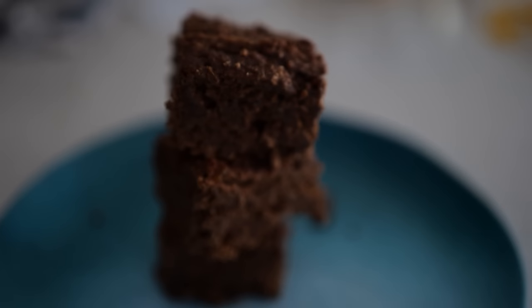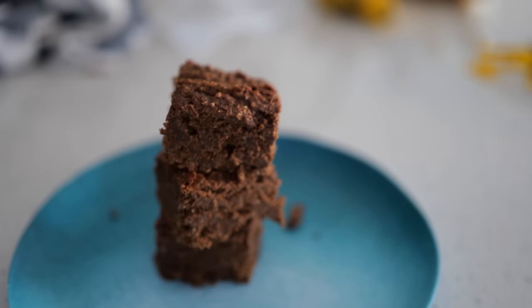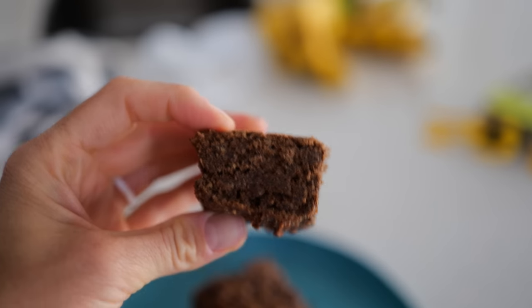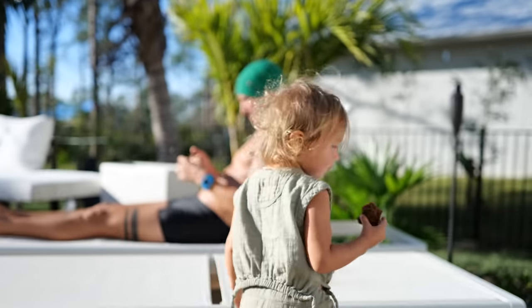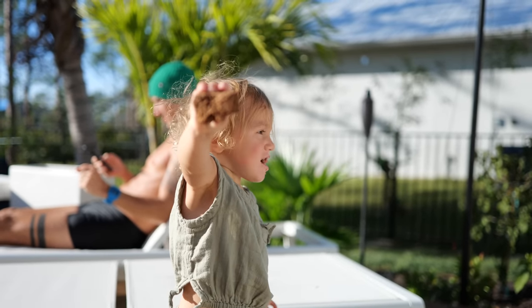So we are following our fruit snack with some superfood brownies. I haven't made these in a while. These are amazing for lactation, I might add, but they're fun for the whole family. Sweetened with dates. They've got cacao powder, flax, chia, oat flour, baking soda, baking powder, apple cider vinegar. They are so, so good.